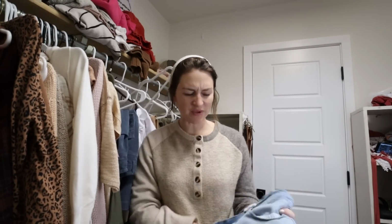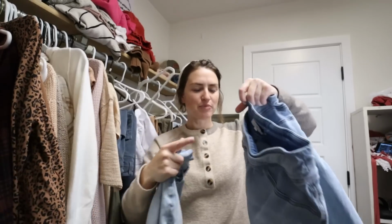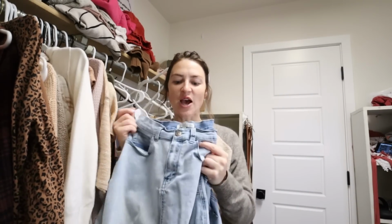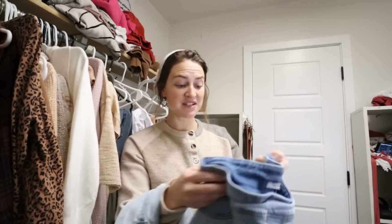I have two pretty much identical light denim skirts, both from the Main Street Exchange, both with very similar washes, but this one is an 8 and this one is a 6. So I think if I remember right, this one was actually a maternity skirt that I wore. So I'm actually gonna go put this over with my maternity stuff.